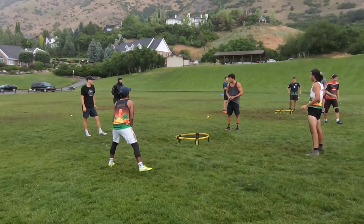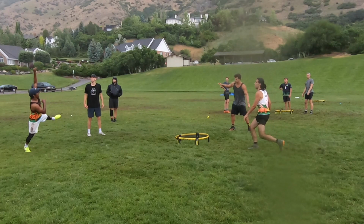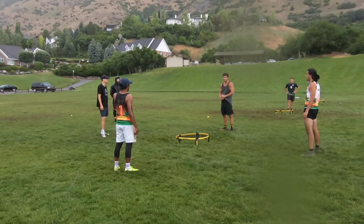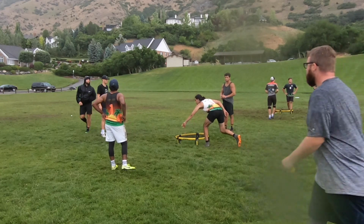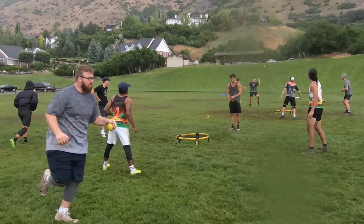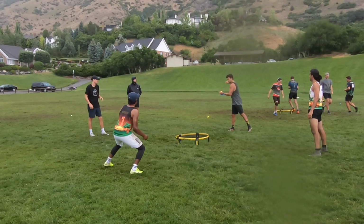Score is... We're not sure. Hold on. 9-10. And goes with the left hand, and they're saying it was bad. Going to observers. So we were working. 9-all.